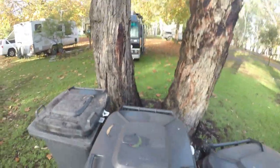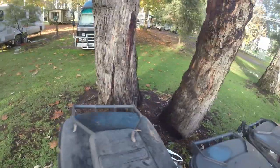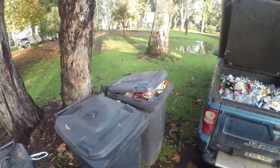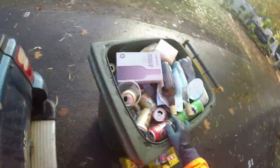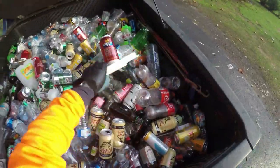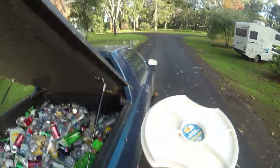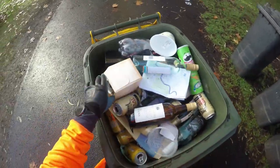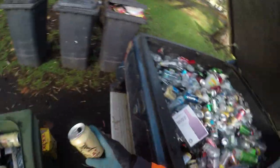Bring these out. Oh, that's got some weight in that one. Should be another bin here somewhere. Let's go looking. The river's up too. Way up, it's back in flood again. Anyway, let's get in and do this. We'll go and have a look at the river when we're all finished. Oh, grab our serving tray out. Put it up the back. Might need to use this one today.